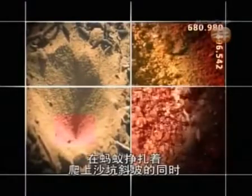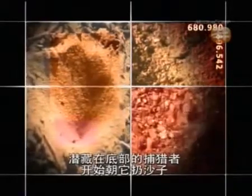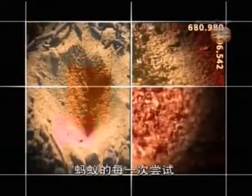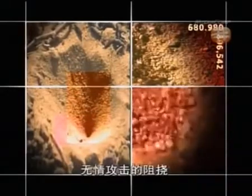As the ant struggles to climb the sides of the pit, the predator lurking below begins to throw sand at it with surprising precision, making the victim's climb even more difficult. Any attempt the ant makes to escape is prevented by the relentless efforts of this underground hunter.